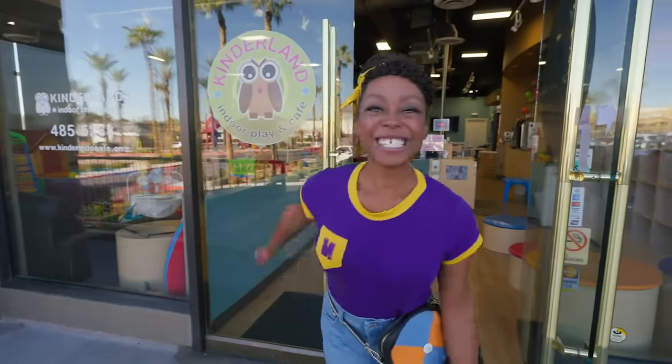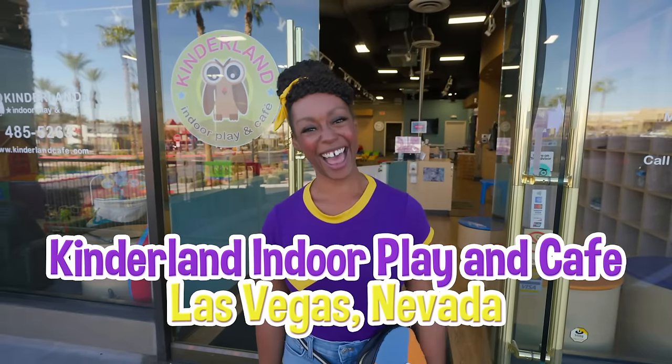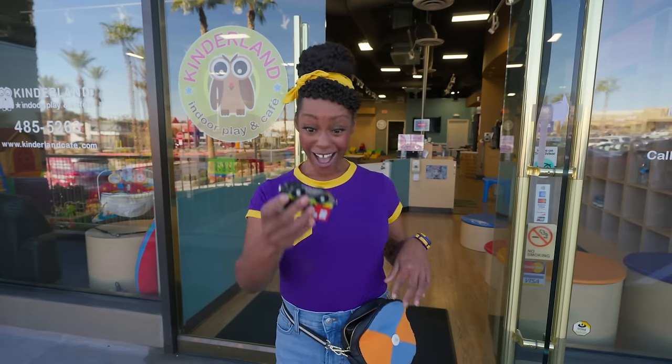Meekah! Hey, it's me, Meekah. And look, today I'm at Kinderland Indoor Play and Cafe in Las Vegas, Nevada. And they have so many fun and colorful things for us to play with here. They have lots of shapes, lots of trucks and trains and vehicles, and a big slide. And today, I brought a special vehicle with me to find a place to drive it around.